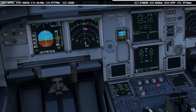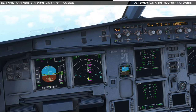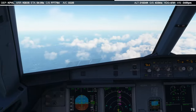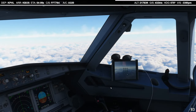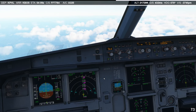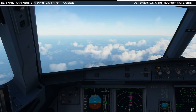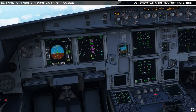I think we are well prepped for the approach. Just waiting to get through this long STAR that we have to arrive into Boston. Looks very clear in Boston. No clouds. Lot of clouds here, and look at it here, all empty. I want these kind of clouds when I'm descending, but I'm really lucky. I don't have it. Oh, this is a long, long arrival.